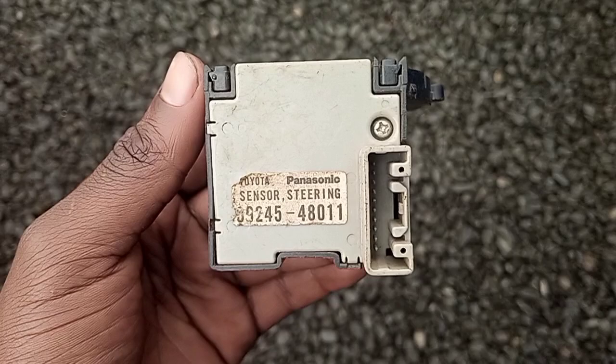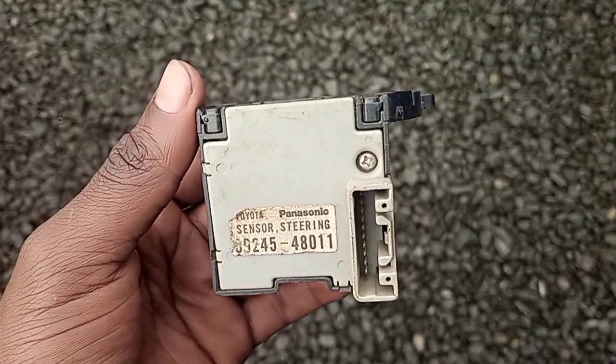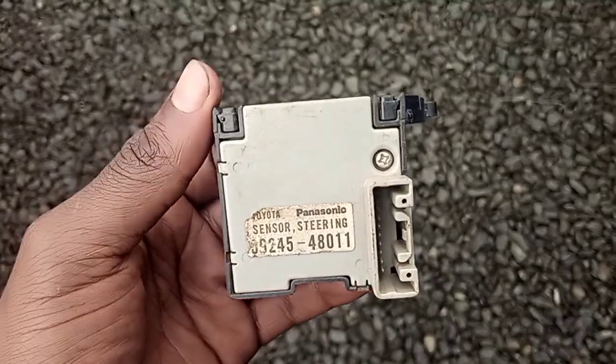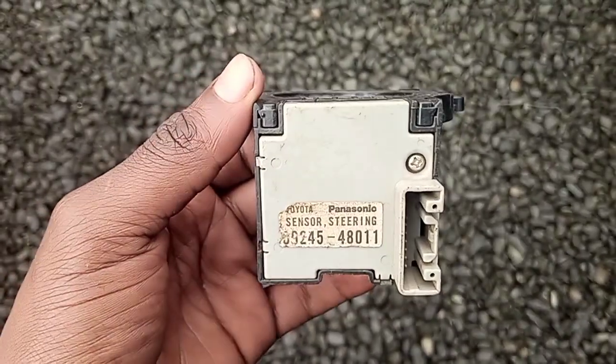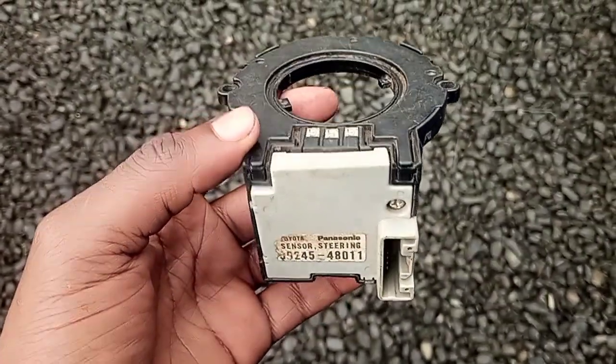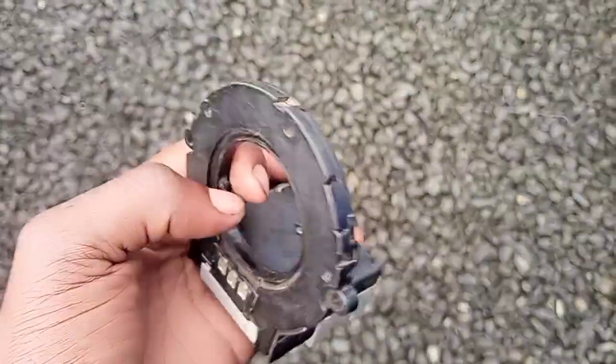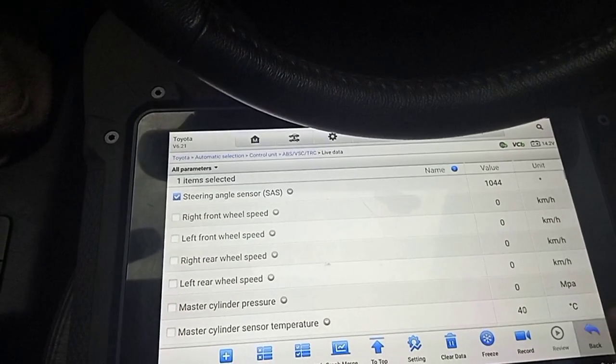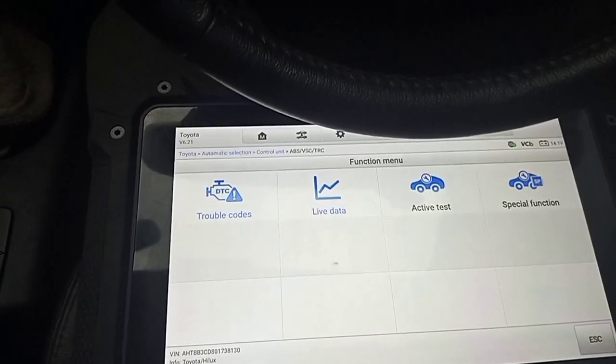So I'm going to the workshop and try to see the root cause. Remember, it has an internal circuit. So common problems might be that it needs a calibration, has a wiring issue, VSC system malfunction, or the sensor itself is faulty.